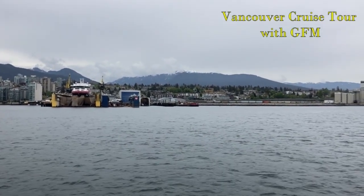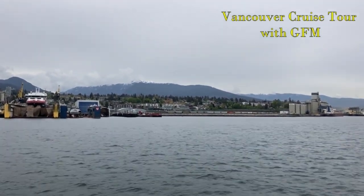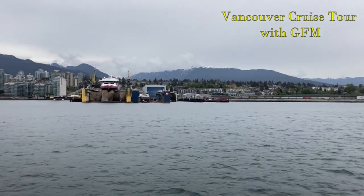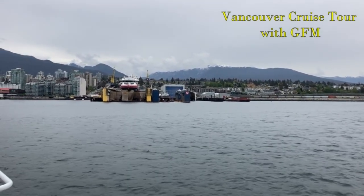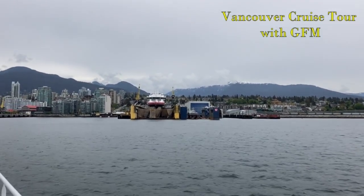Also at the top of the peak, if you can see it amongst the clouds, you might notice a wind turbine up there. Well, this is British Columbia's first high-altitude wind turbine, standing at 76 meters in height. It also provides 25% of the resort's electricity.